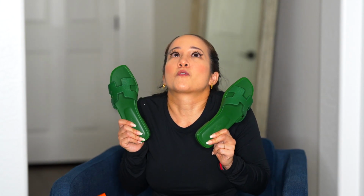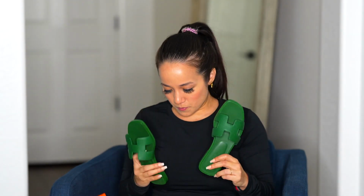I've been in a green phase. Before, my favorite colors used to be pink and black. Don't get me wrong, 2 very awesome colors still, I love them. But for the last few years, it's something about green. Let me know down below, am I alone on this or what? So yeah, these are my new pair of Hermes that I absolutely love.